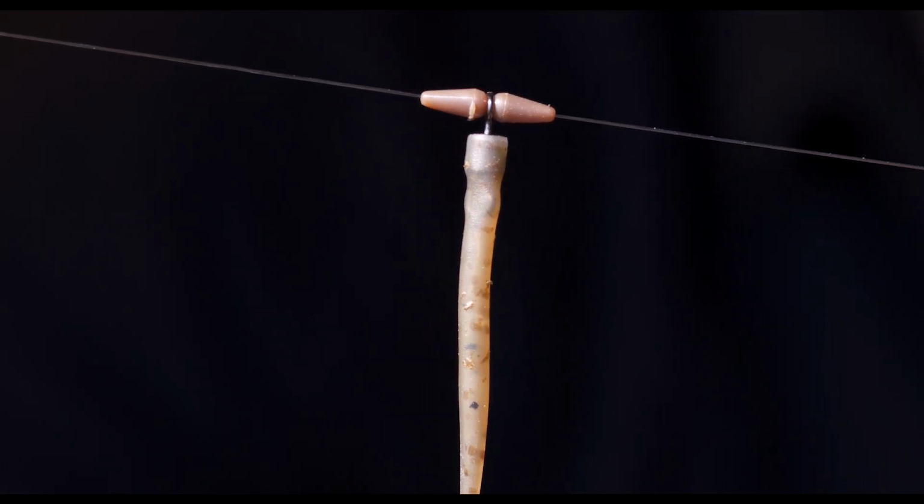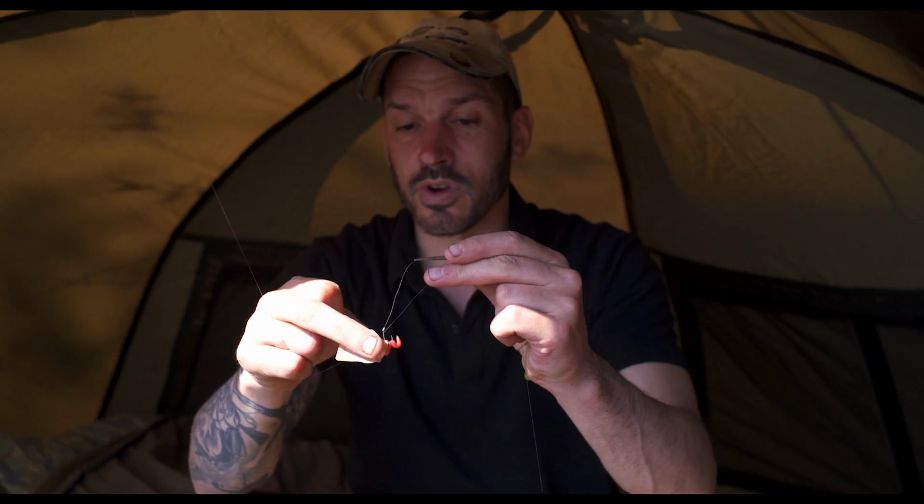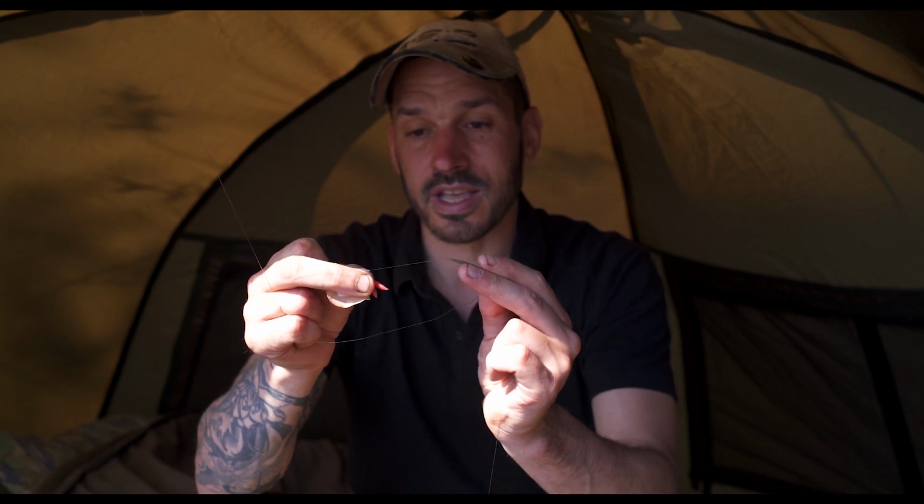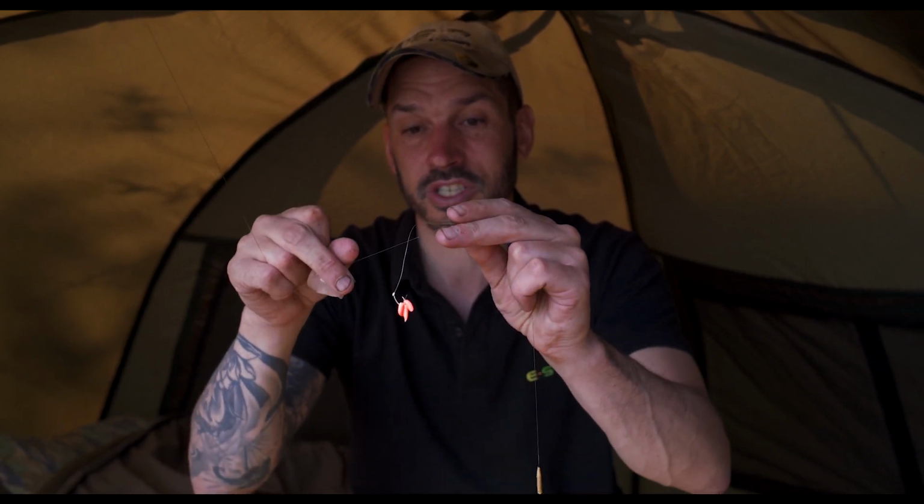Another thing I like to do is, with the fluorocarbon, it has a bit of memory in it, so you can actually turn the hook like this and it will stay like that in a kicked position.